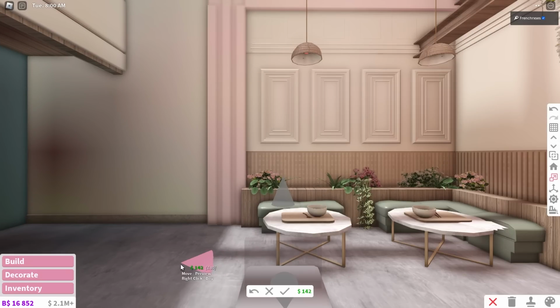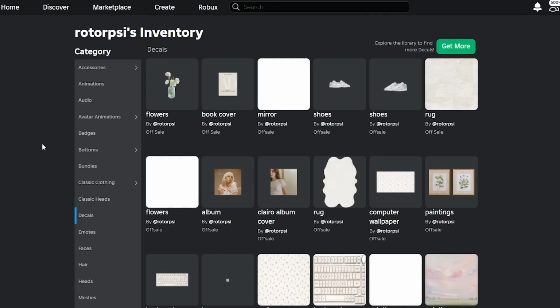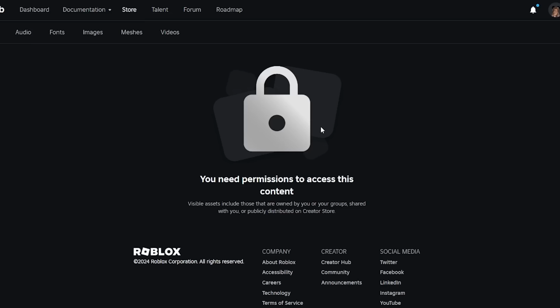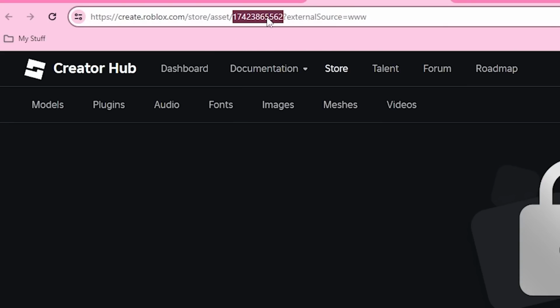This is such a common thing people keep asking me, and I'm gonna show you what it is. So say you're in their inventory and you're trying to use a decal. When you open it in a new tab, for example, let's just open this one, it's gonna say you need permission to access this content. You don't actually need permission, guys. See on the top where it says the code, you just still copy and paste the code. That's all you gotta do.